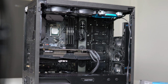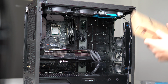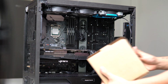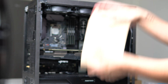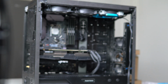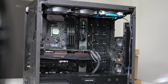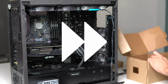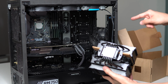All right, so now it's time to install the actual star of the show, the Noctua AIO. Alright, so opening this up, I have here a bunch of parts for installing this. I have the actual fan and radiator set up here, and then I also have some fans. So let's get to installing this. I'll see you in a bit. Alright, so we see that this doesn't have any thermal paste pre-applied, but I believe the other box includes some to use.